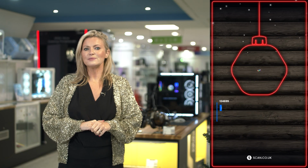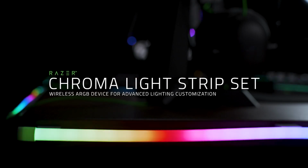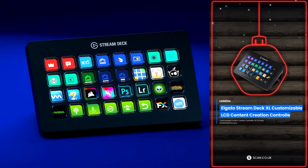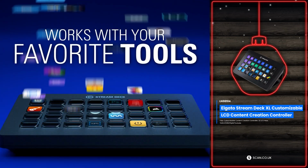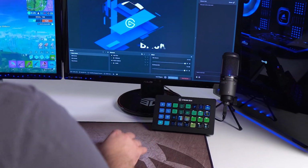And with the Razer Chroma light strips, you can set the mood of your recordings. These vibrant RGB lights bring a professional touch to any streaming setup. And of course, the Elgato Stream Deck XL is the ultimate control hub. With 32 customizable keys, it makes managing content creation effortless and fun.